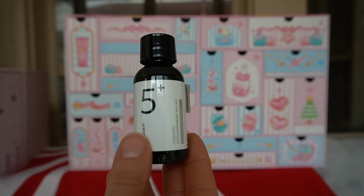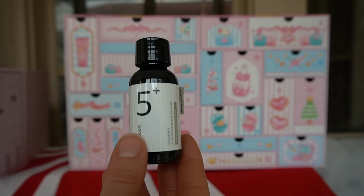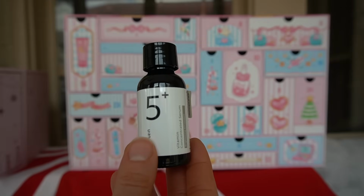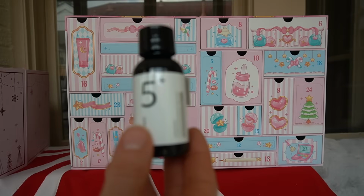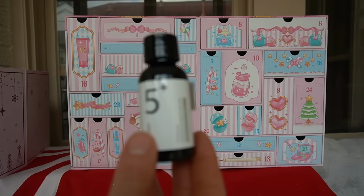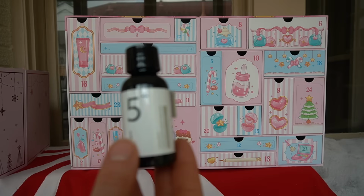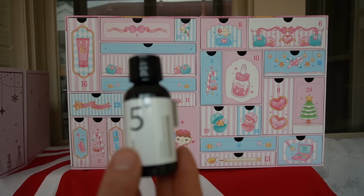I haven't had great luck with Numbuzzin. I tried a few of their serums, toners I want to say, a couple of years ago, and they were not so great for me, but I'm going to give this a try. Apply an appropriate amount and gently spread it along the skin texture and pat it lightly to absorb it.